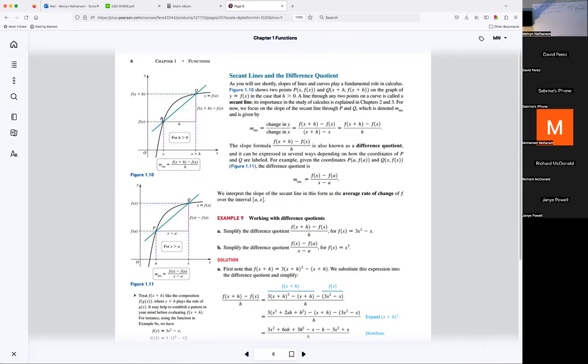Now, suppose you move a little bit to the right by an amount h. So you go from x to x plus h, and there is the point on the curve, f of x plus h. So as x goes from x to x plus h, the function goes from f of x, that's the height p, to f of x plus h, which is the height q. And you can draw a straight line connecting the points p and q. So that line, a line connecting two different points on a curve, is called a secant line. And that secant line has a slope.